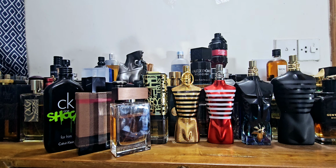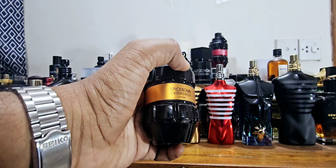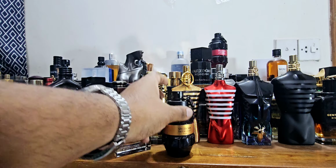So the next one is a fragrance I love. I have a backup bottle of it. This one's running low, but this is more of an improvement on the original Spicebomb, which is called Spicebomb Extreme by Viktor and Rolf.